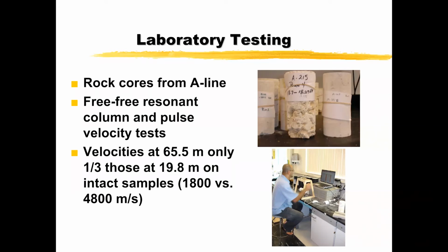Did you test those for velocity in the lab? Yeah, right there. This particular one was about 1,800 meters per second, and this particular one was about 4,800 meters per second. These are just 2 examples. We've got, I don't remember the number anymore, a whole stack of cores where we've done free resonant column tests on all these cores from all over the site, actually.